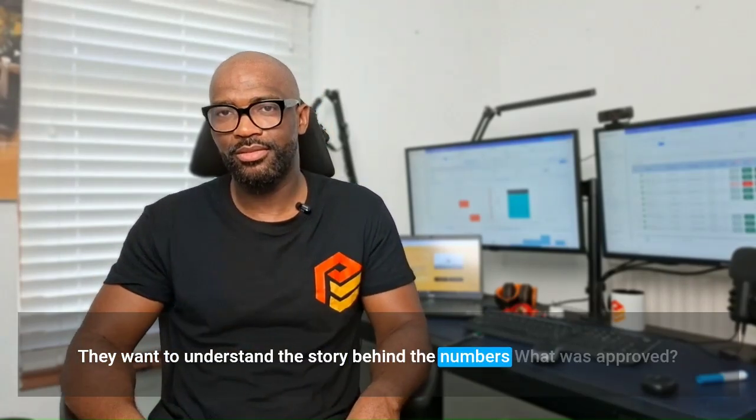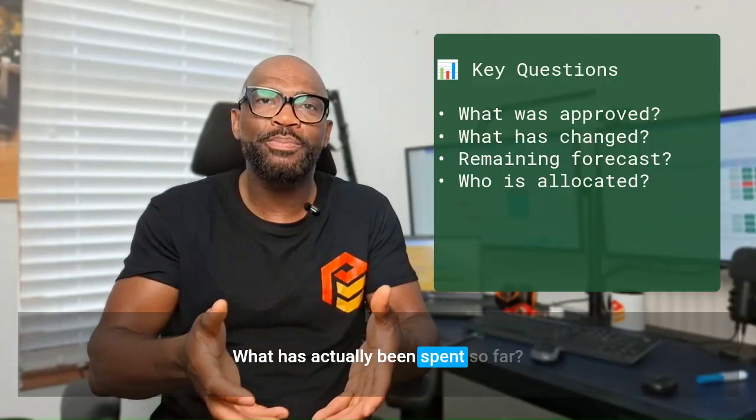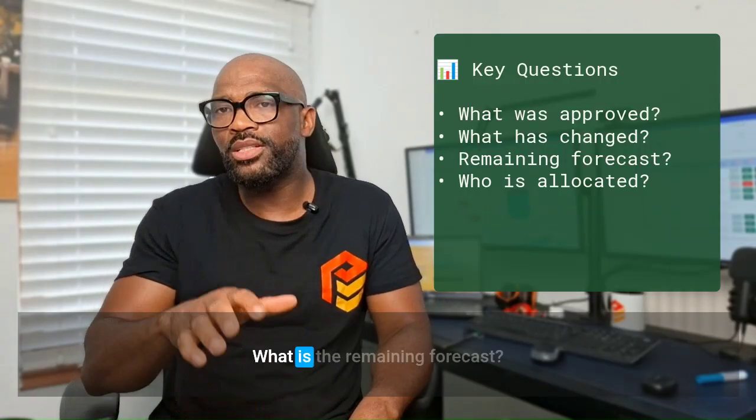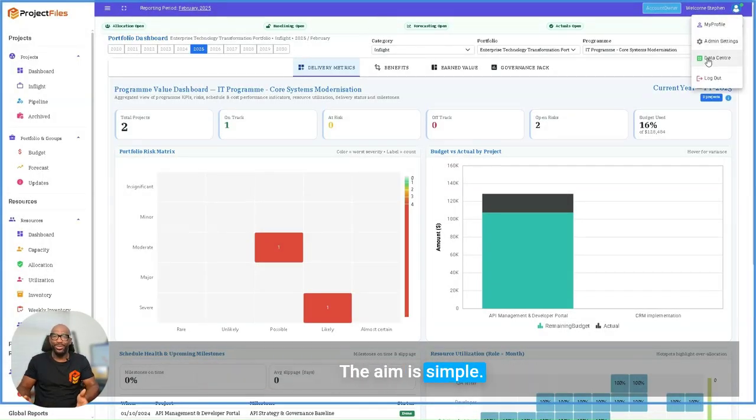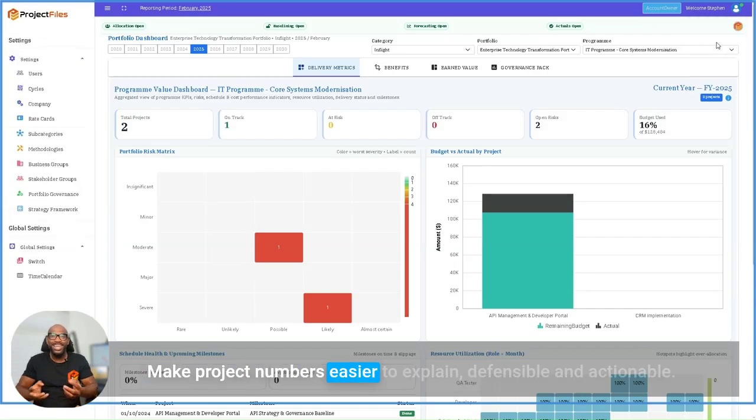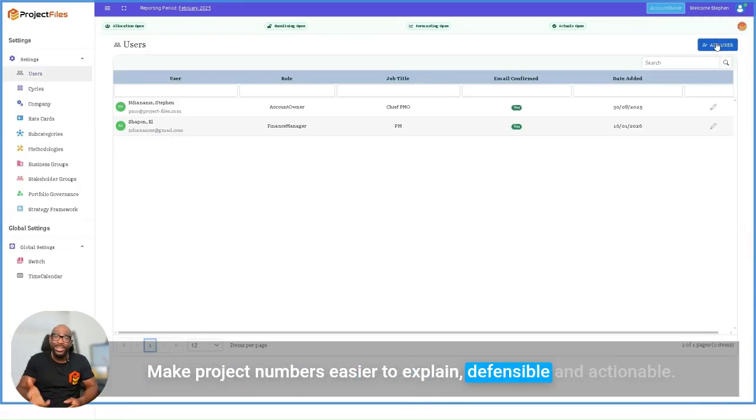behind the numbers. What was approved? What has changed? What has actually been spent so far? What is the remaining forecast? Are the resources fully allocated and utilized? Who is allocated? ProjectFiles helps bring those parts all together. The aim is simple: make project numbers easier to explain, defensible, and actionable.